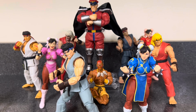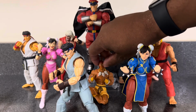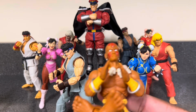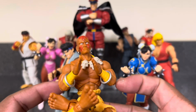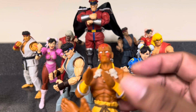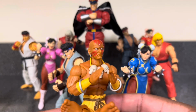At number four, I'm really gonna have to go with the yoga master from India, Dhalsim. Dhalsim is awesome. You know, the posability, the extra limbs with the stretchy powers and all that sort of thing is great. There's nothing flawed about him or anything.